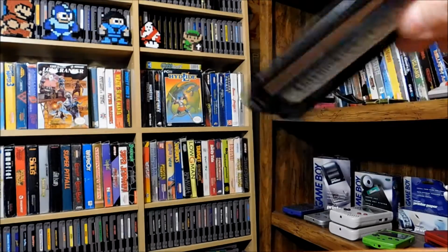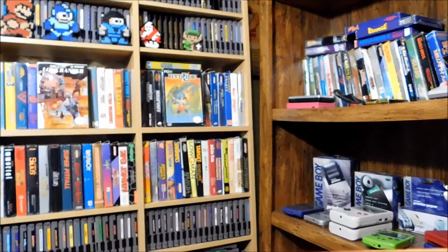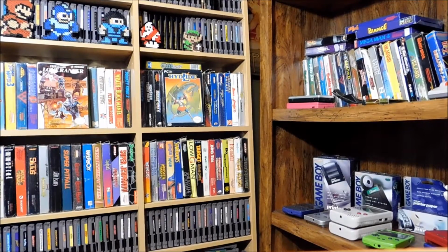I already have it, so I'm just gonna flip this, try to get a little money on it. You know, it's like a $40 game. With the damage, I'd probably ask $30. Maybe somebody'd buy it. But yeah, that ain't bad, man. $8. And this was a hell of a deal.